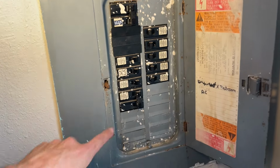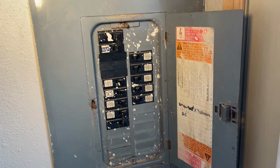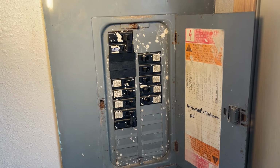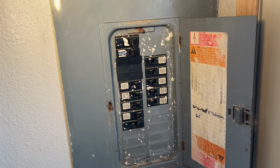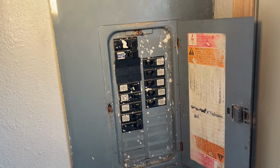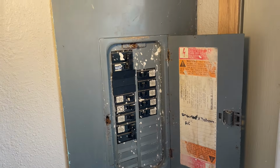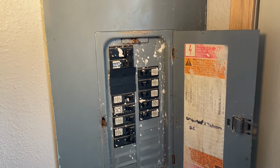And you do have some extra spaces here if you wanted to add additional circuits later on, which is a good thing. If this whole thing was filled up, then you would have some challenges, maybe expanding out, adding new outlets, or just updating for new modern devices in your home. So even though this has been updated, let me show you a common issue that you'll see in old homes.